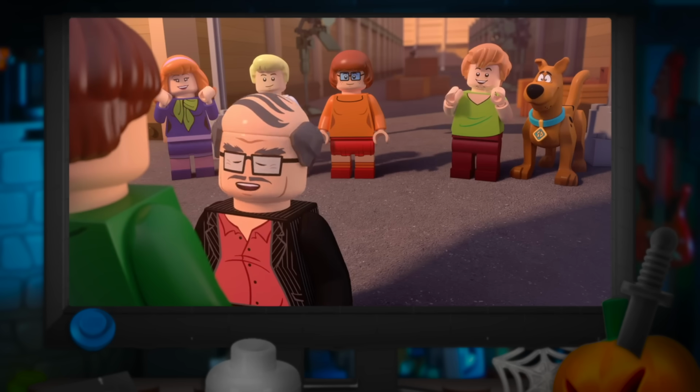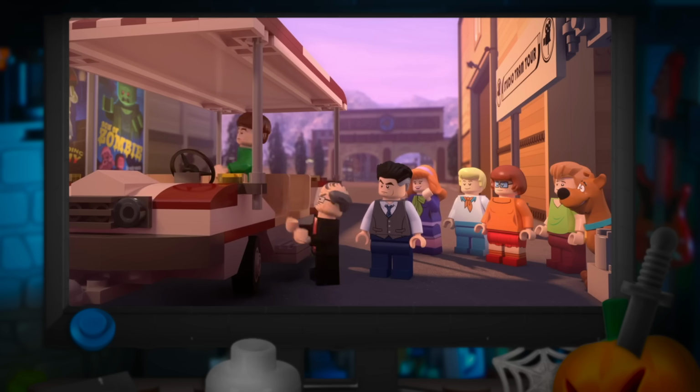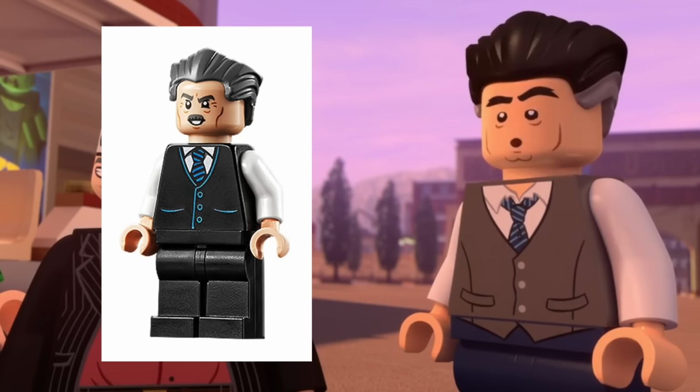Chip Brickton, the surly owner of the studio, and Atticus Fink, a surly real estate developer trying to buy the studio, and who looks like J. Jonah Jameson after a shave.